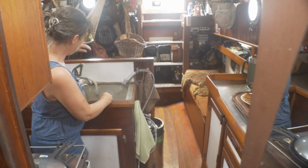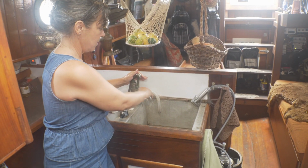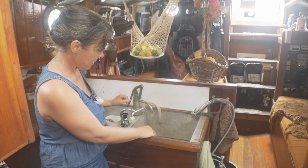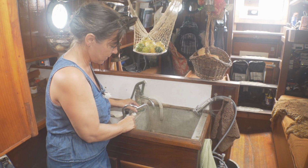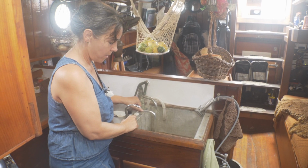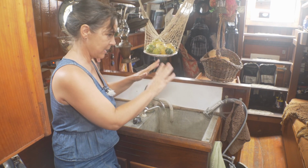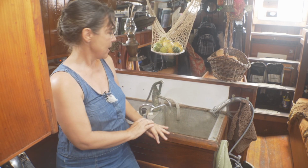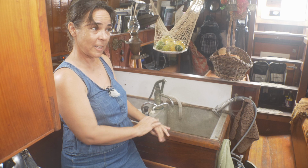Pretty nice. We have also our wash water tank here if we wanted to pump it out from our tank, and our drinking water right here. And we also, like most boats, have our seawater foot pump, which is super handy for not having to touch anything with dirty hands and giving everything a fresh rinse. And yeah, pretty nice, pretty cozy.